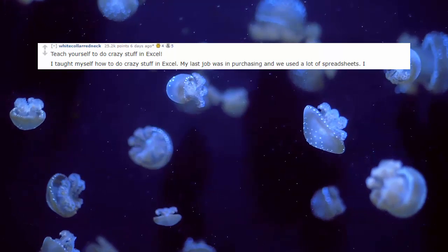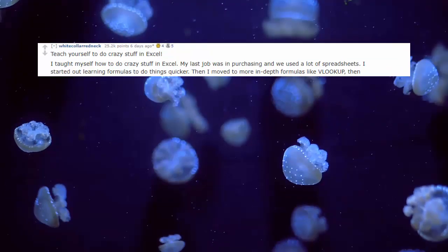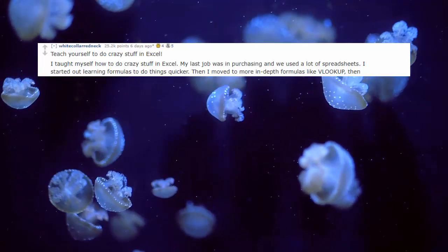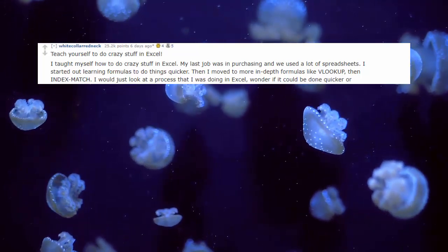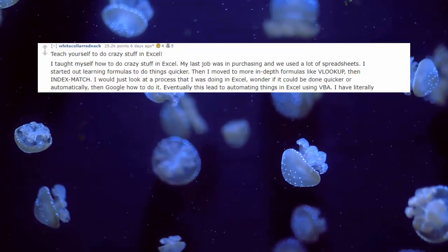My last job was in purchasing and we used a lot of spreadsheets. I started out learning formulas to do things quicker. Then I moved to more in-depth formulas like VLOOKUP, then index match. I would just look at a process that I was doing in Excel, wonder if it could be done quicker or automatically, then Google how to do it.